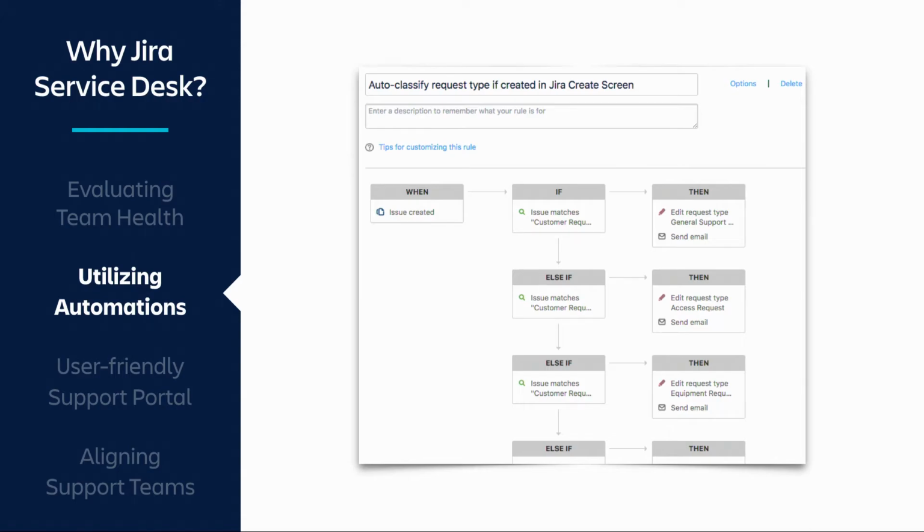Another automation rule that we have is for auto-classifying a request type if the request is created in the traditional Jira create screen. As I mentioned before, our agents on our support team are actually still used to using Jira software. So the Jira create screen, if you're familiar with Jira software yourself, is still very familiar to them as well. And so sometimes our agents will actually create a request on behalf of the requester, whether they walk up to the desk or they send that person an email individually, and they just want to get some visibility to the rest of the team and put it in Jira. In these cases, the agent might actually find it easier to create the request in the Jira create screen instead of navigating to the portal themselves.